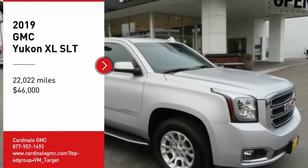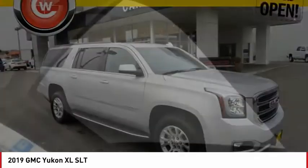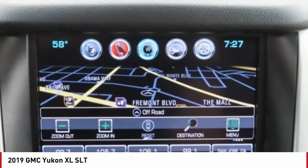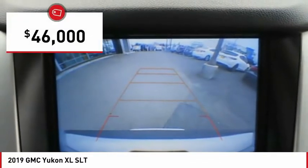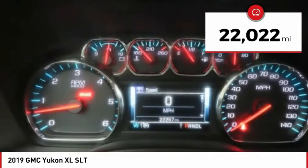You are going to love the 2019 Yukon XL. GMC Yukon XL is a great choice for families who need a full-size SUV with maximum seating. The looks don't hurt either, and it is priced below $50,000. This vehicle has less than 25,000 miles.